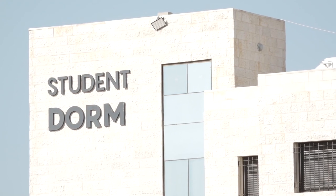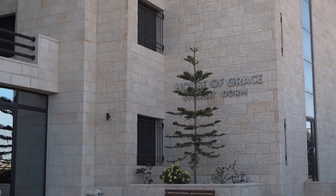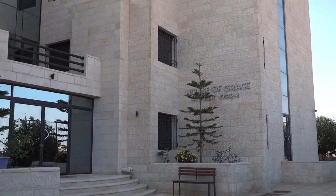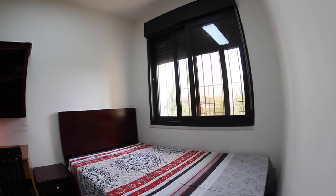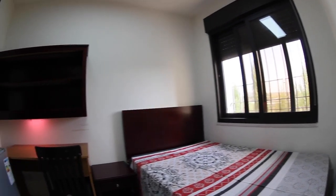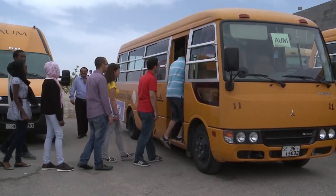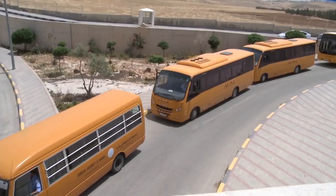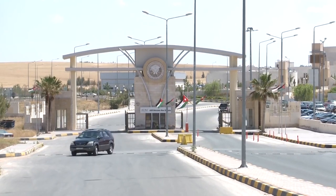Beside the university, across the campus, there is the House of Grace, the female student dorm, which is a large residential space for female accommodation that is fully equipped to meet all students' needs. Keeping in mind that the house is under security surveillance 24/7. We may be far by location, but we provide transportation for that. Our buses stop at various locations to pick up our students. So, are you ready to join us?